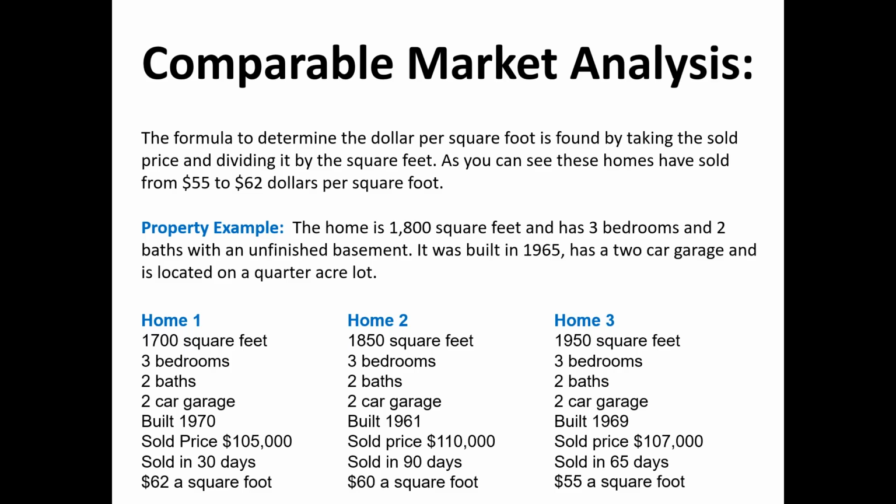Yeah, exactly. So for this example, we've got an 1,800 square foot home, similar 3-bedroom 2-bath, built in 1965. And so we can see these 3 similar homes here. And if we take home number 1, that sold price of $105,000, and we divide it by the 1,700 square feet, that comes out to about $62 a square foot. Home 2 comes out to about $60 a square foot, and home 3 comes out to about $55 a square foot.